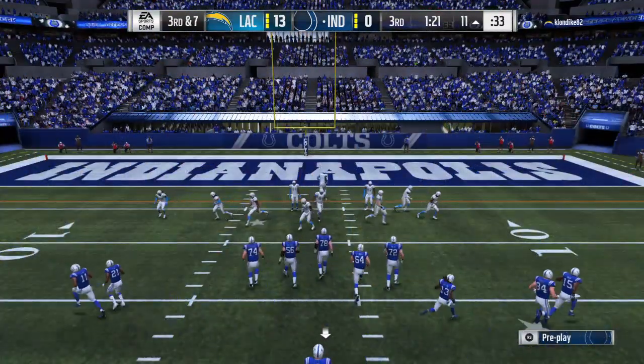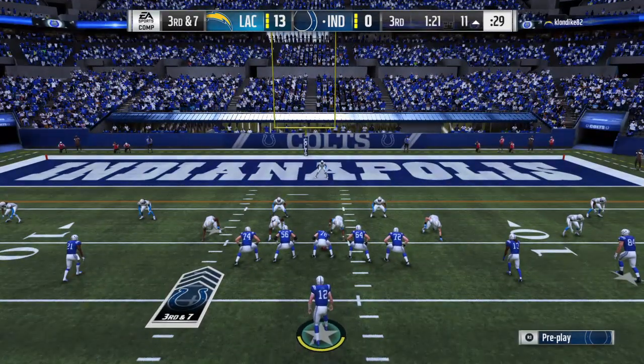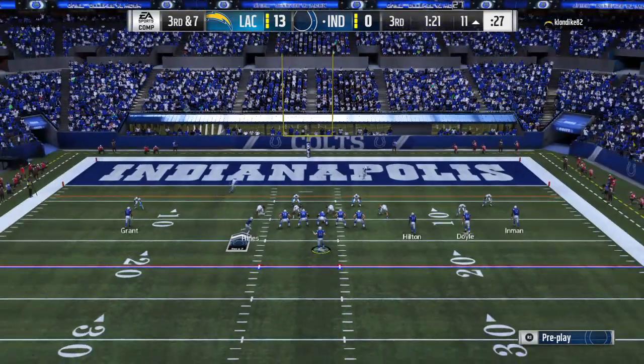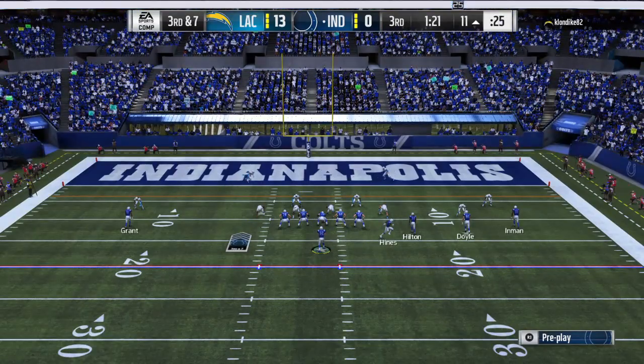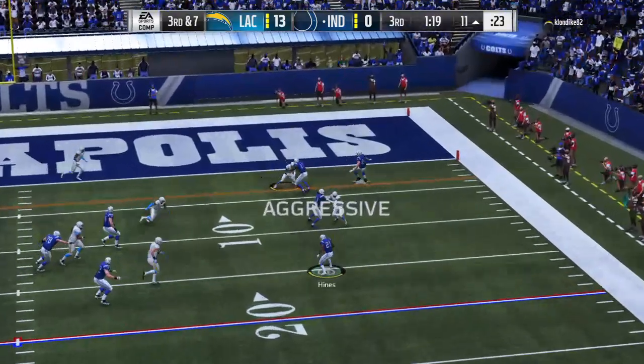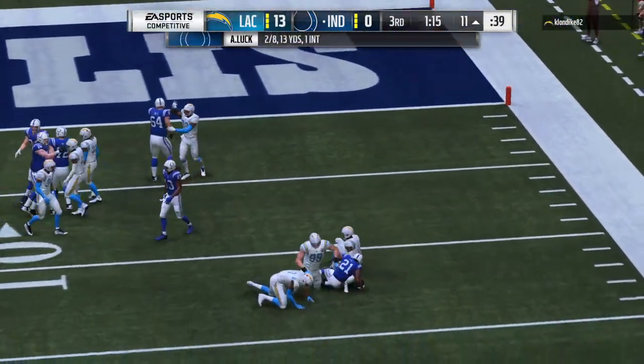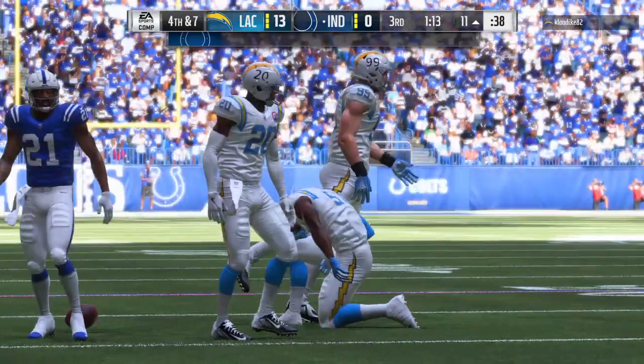And a manageable 3rd down becomes a lot less manageable. 3rd and 7 after the false start. Now Love. Out to the flat. That's complete to his running back. No gain at all on the play there, and that brings up 4th.